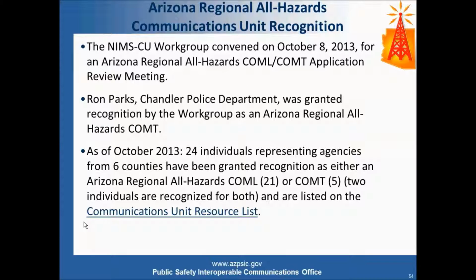Unit recognition, we had an MCU work group meeting on October 8th, and congratulations to Rob Parks. He is our newest COMT. I'm a COMT and a COML. Did COML four months ago. Those of you that know Rob know that he's great at what he does, so congratulations, well deserved.